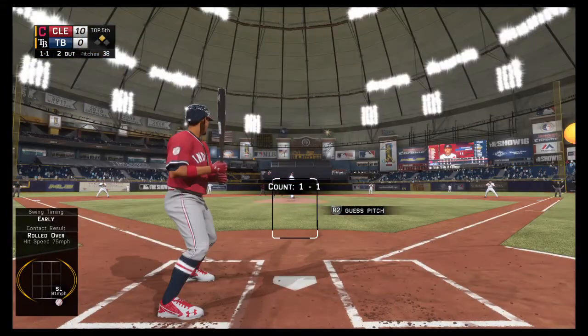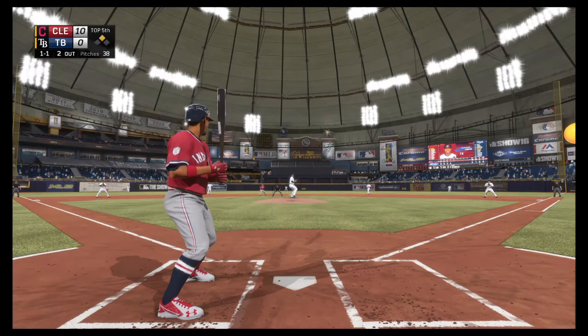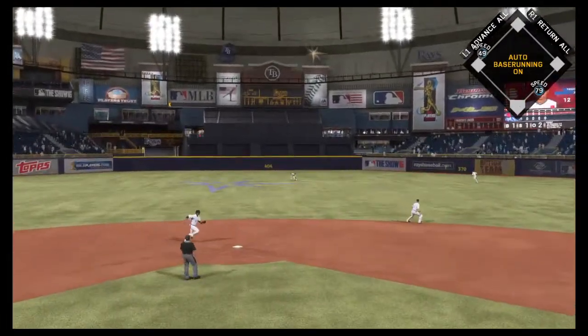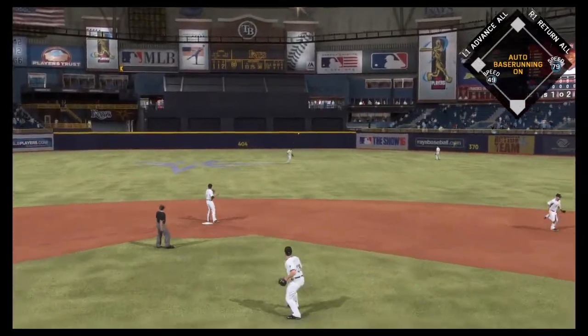Francisco Lindor will stand in, and they've done a good job keeping him off base at the top of the lineup. He's 0 for 3 thus far. Yeah, guys, not really providing the spark that they usually hope to get out of him. Maybe he can make something happen right here.